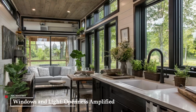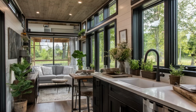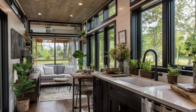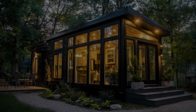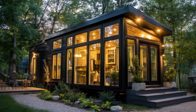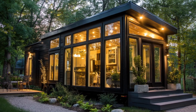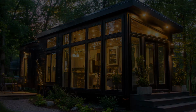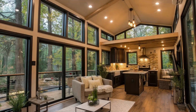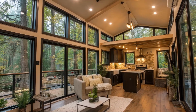The oversized windows deserve their own spotlight. Stretching nearly floor to ceiling, they bring in cascades of natural light and make the house appear much larger than its dimensions. Framed with dark accents against lighter exterior finishes, the contrast enhances their elegance. The designer clearly understood that light is one of the most powerful tools in tiny house design, creating an interior that feels airy and mansion-like despite its small scale.